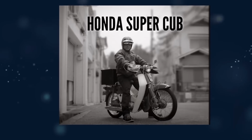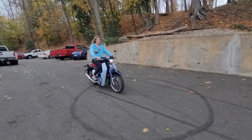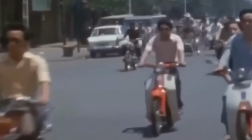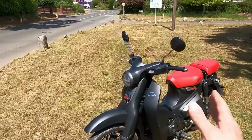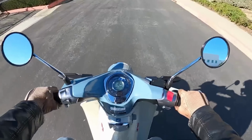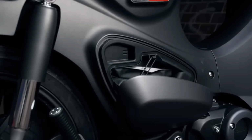And then there's what it did. In Vietnam, the Super Cub went beyond moving people from point A to point B, it became infrastructure. It's been used to carry crates, goats, entire families, and occasionally national economies. Rain or sun, paved or pothole-riddled, it just keeps going. If it breaks down, kick it, change the oil, ride on, and move on.